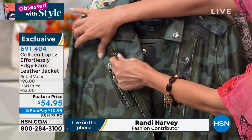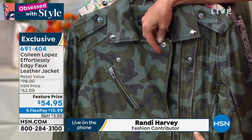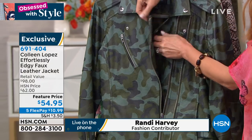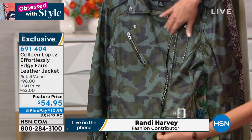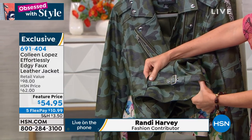I have the floral, I have the camo, and I have the snake skin. My mom hates snakes, so she never lets me wear the snake skin around her, but the other two she goes gaga for. But this jacket is just hot, hot, hot. I actually had to take some pictures for today's special that I'm doing in a couple weeks, and I wore the Colleen jacket, and everyone just went nuts over it.